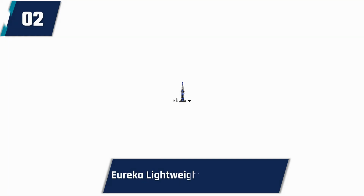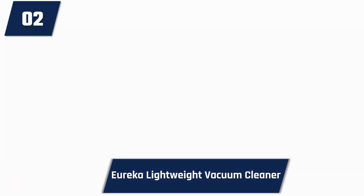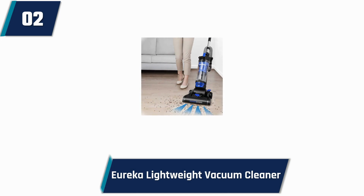Eureka Lightweight Powerful Upright Vacuum Cleaner. It has 5 individual height settings. Eureka produces this upright vacuum cleaner. The capacity of its dust cup is enough to fulfill your cleaning needs. It holds a foam filter.